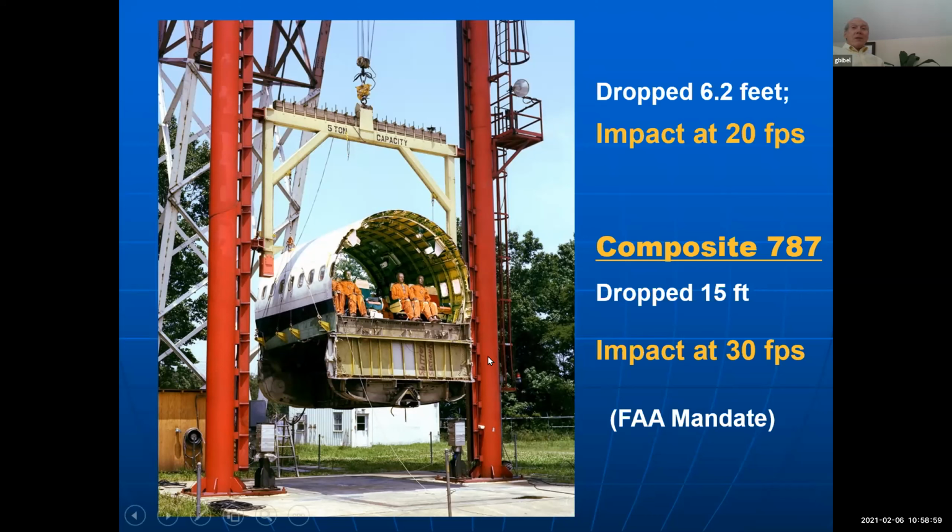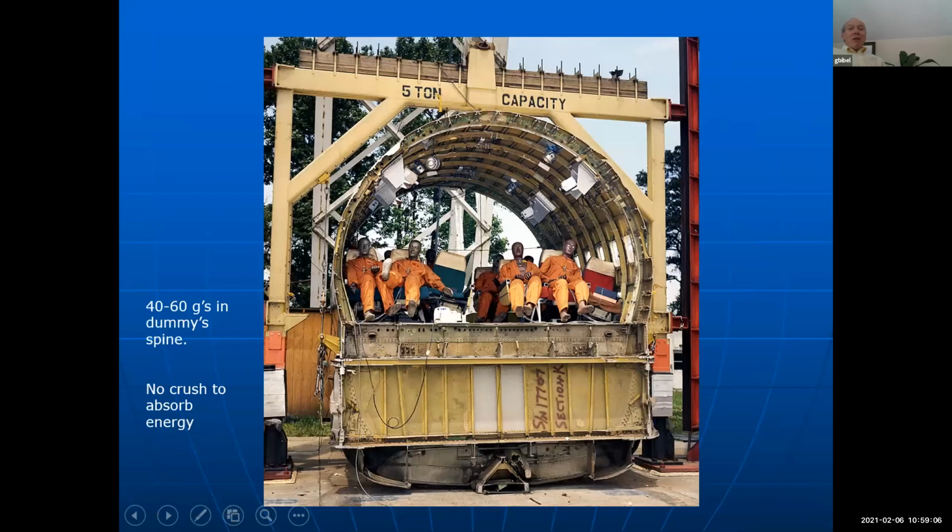And this is the drop test after the 6.2 feet drop. There's very little damage because this is one of the more rigid sections of the fuselage. This is where the wing box is, where the wings connect to the fuselage. So there's lots of structural reinforcing to support all that wing load. And because it's so strong and not crushing, absorbing energy, 40 to 60 Gs shot straight into the dummy spine. So that very little damage would have killed all the passengers.